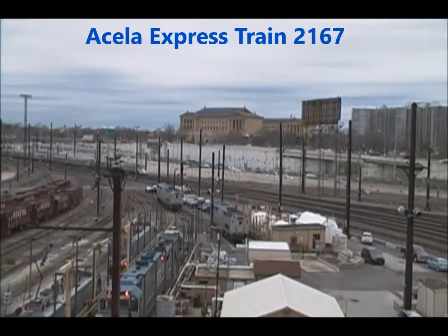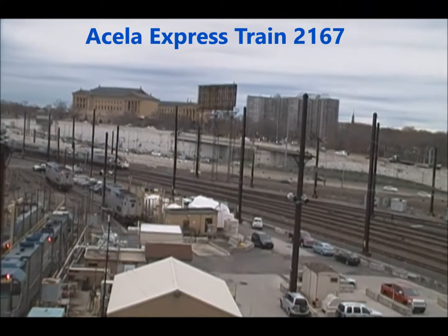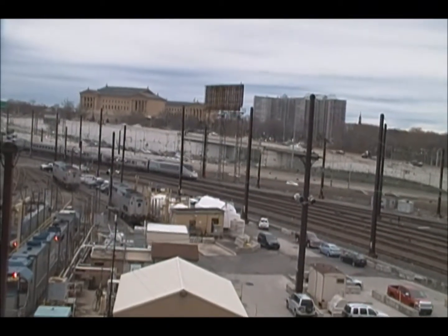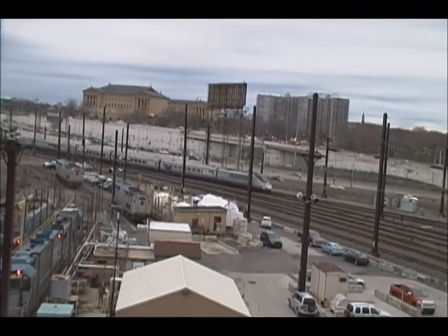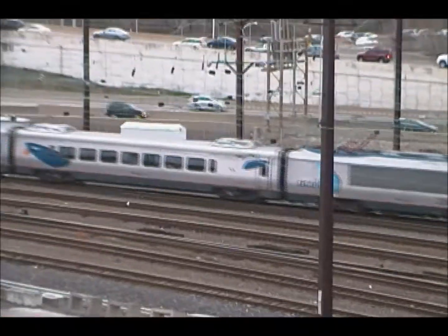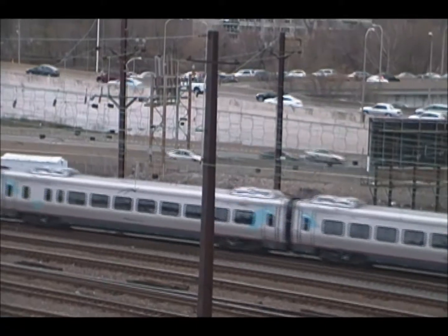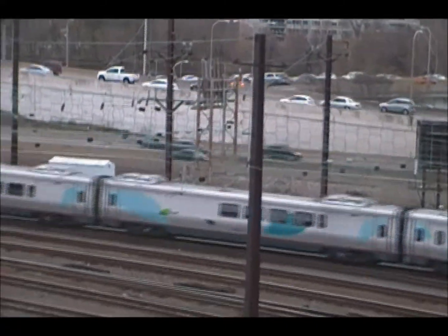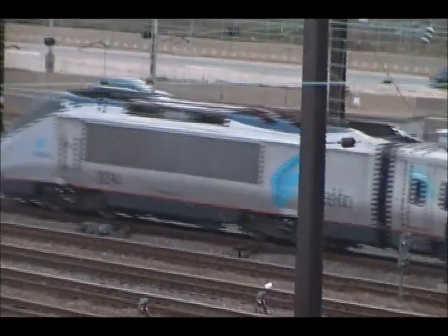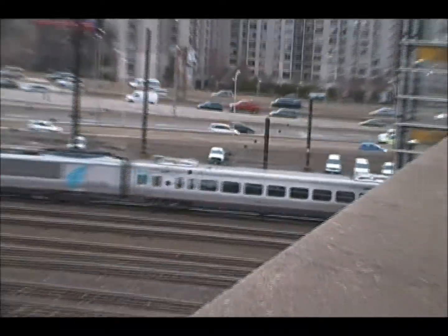More to come. Here we got Acela train 2167 running a few minutes late, coming in. We got power cars 2032 and 2034 coming in. We're waiting on Keystone, about 10 minutes away. We're waiting on him, and then we'll see what else we'll get.